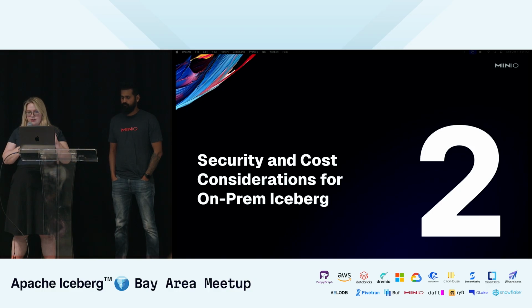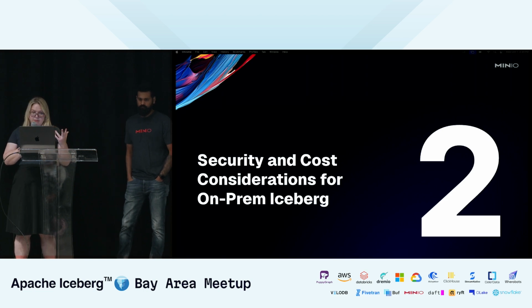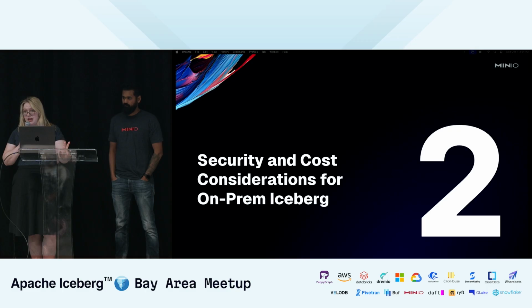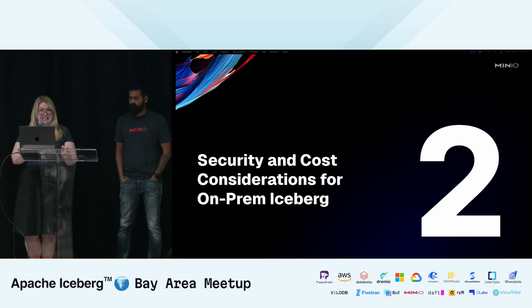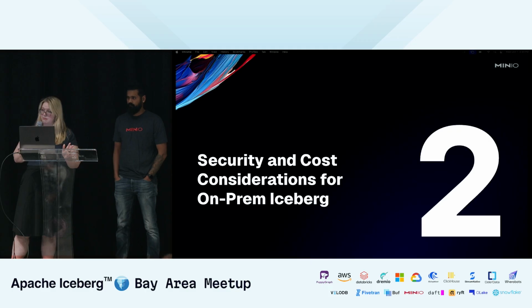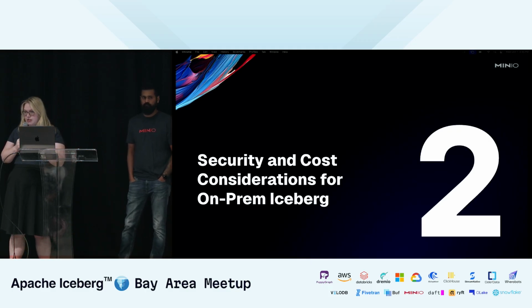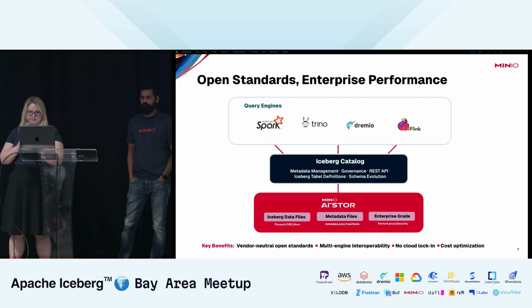So, there will always be a place for the cloud. That's a reality as well. They offer flexibility and scalability, but they also introduce challenges around cost and compliance, which I'm sure we're all familiar with. It's somewhat of a rite of passage to get a really scary cloud bill at some point in your career. So an on-prem Iceberg deployment can address some of these.